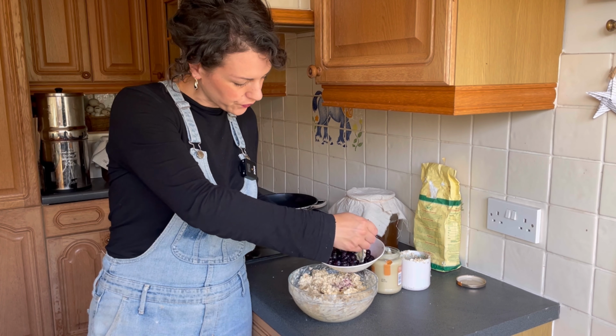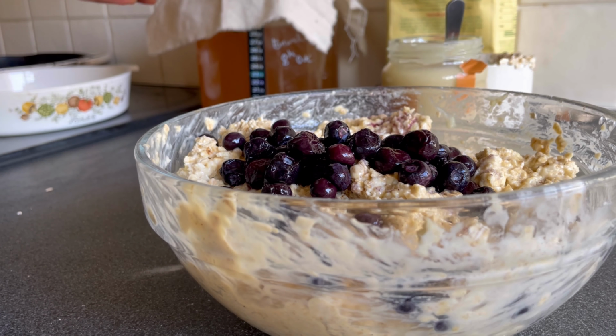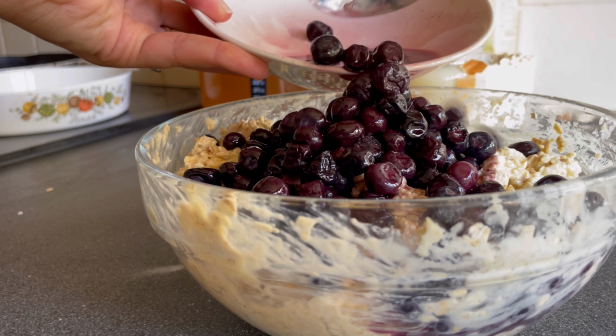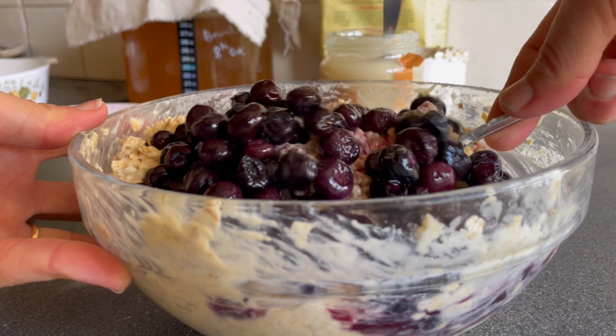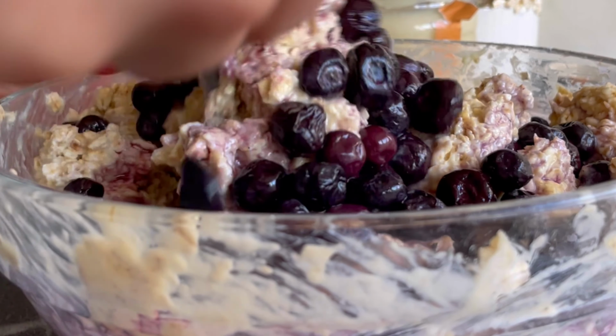And we're just going to fold in the blueberries. You can use a different fruit, you can throw in chocolate chips or nuts, and we're just going to give that a quick stir through, and it is ready to bake. These are not completely frozen, so we're just going to give them a minimal stir to distribute them through the batter, and it is ready to bake.